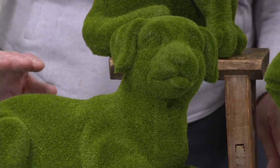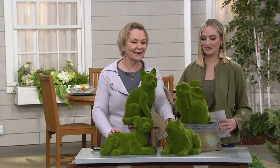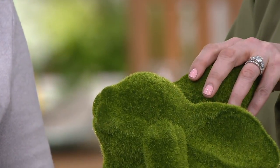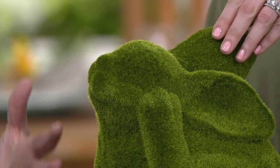But I think also, even with Easter coming up, what a great opportunity to get a little hopping along, shall we say, towards Easter. The bunny is such a great opportunity for that. Plus, bunnies are just so cute. Sure is. And all of these pieces are great all year round.